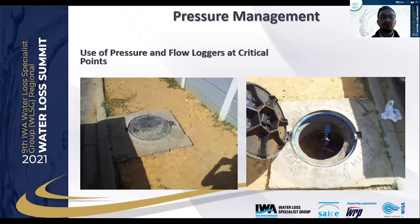This is important to monitor whether the consumers are obtaining proper pressure. We've set the PRVs and we can then see remotely what the effect is at the points. And we also insert these at other important points, low points as well, to make sure that we can gain valuable data so that we may manage the system better.